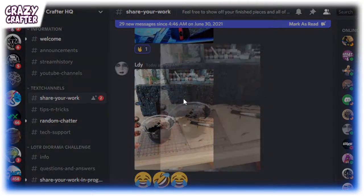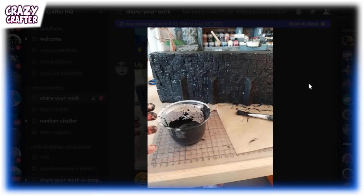Tina's been Mod Podging all day today. She's working on her castle. Oh, look at those fingers. Look at those Mod Podging fingers. Ah, that stone texture is looking good. That's going to look so good, Tina, when it's done. I cannot wait. Looking absolutely fantastic.